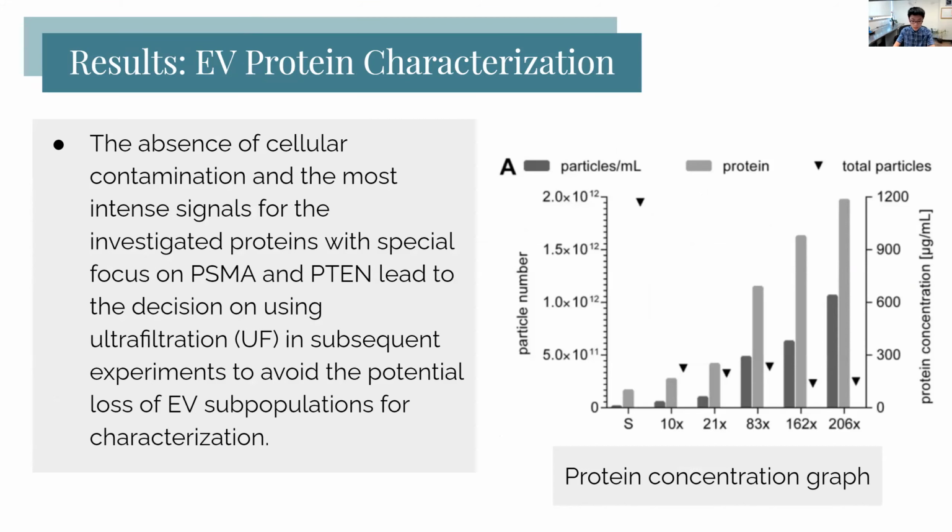I'll start off with EV protein characterization. So, the absence of cellular contamination and most intense signals for the investigated proteins with special focus on PSMA, which is prostate-specific membrane antigen, and PTEN, which is phosphatase and tensin homolog deleted on chromosome 10, lead to the decision on using ultrafiltration or UF in subsequent experiments to avoid the potential loss of EV populations for characterization. On the right, you can see a graph about protein concentration at increasing concentrations, showing the total particles per milliliter, and protein concentration.